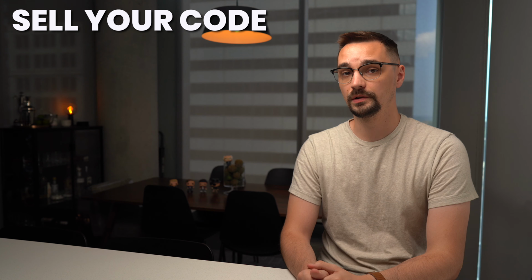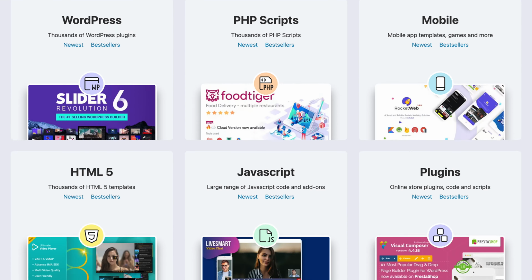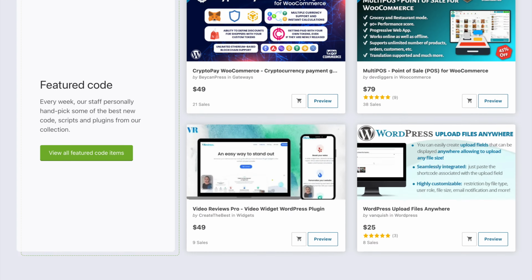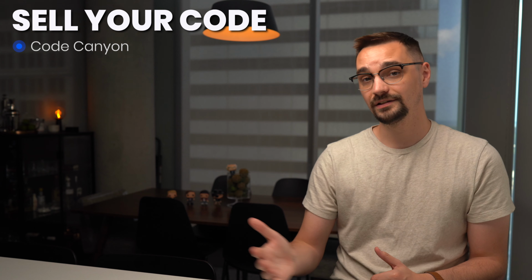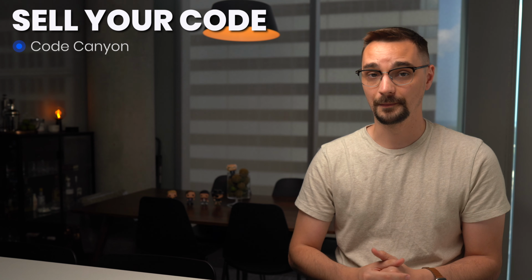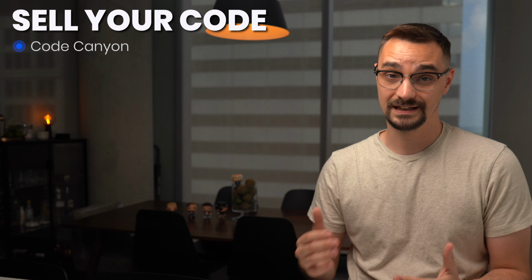Similar to creating a WordPress theme, you can also sell code to others with the same Envato account. This time you'll be using a website called Code Canyon, which lets you sell code, scripts, and plugins. This essentially lets you work on side projects, and if it becomes functional, instead of trying to turn it into a full-blown product or application, you can just sell it to others and let them figure out how to market it. We already talked about how Envato works, so I won't bore you with those same details again.